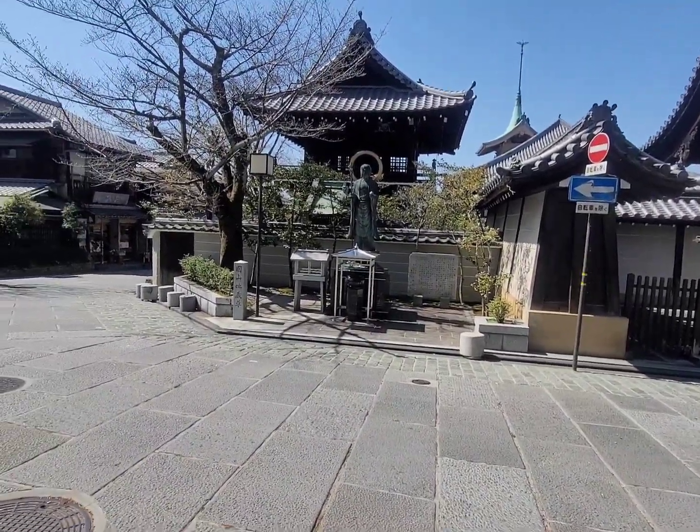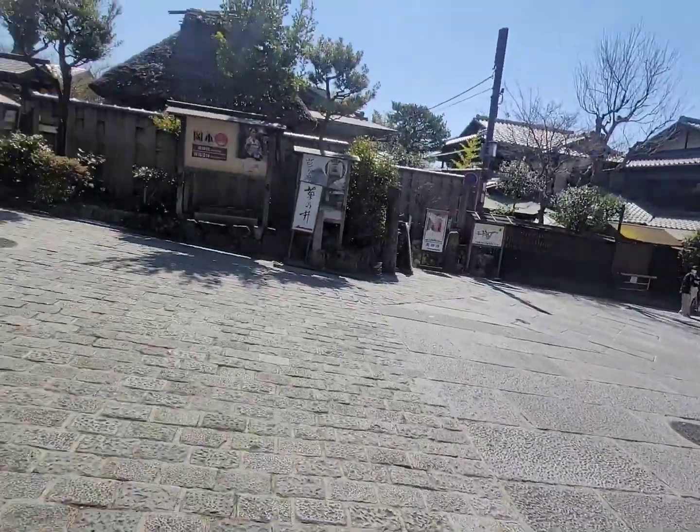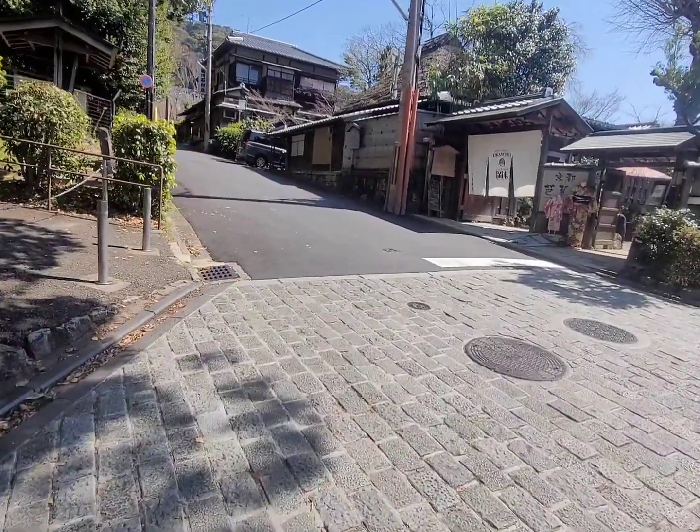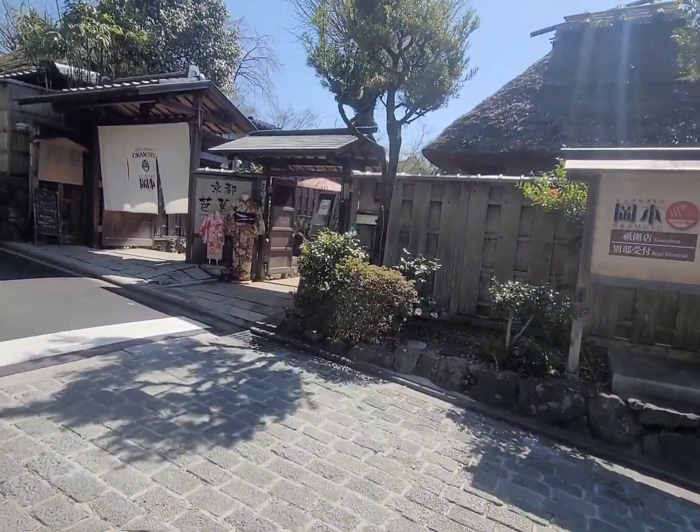All right. So even though these just look like pathways, they're actually roads. So you got to be careful where you're walking, because the cars do come up on you fast.